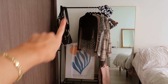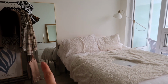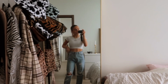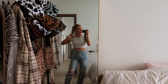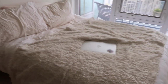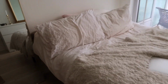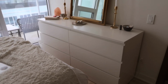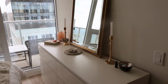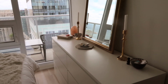I'm not really sure what I'm gonna do with this area yet because we have to buy some bedside tables. So the mirror here is temporary. I also changed my pants because the leather jeans were just way too hot, so I put some jeans on. But yeah, I think we're gonna order some bedside tables. I'm really happy that the dresser fits in the bedroom because I wasn't sure if it was gonna fit, because our old bedroom was way smaller and it didn't fit, but it actually fits, so I'm really happy about that.